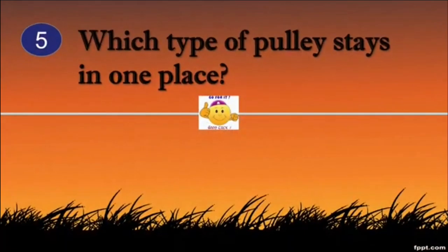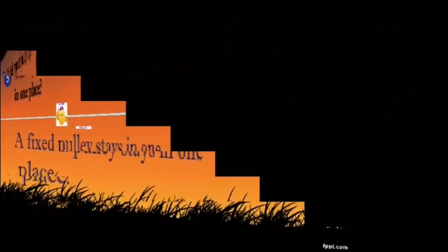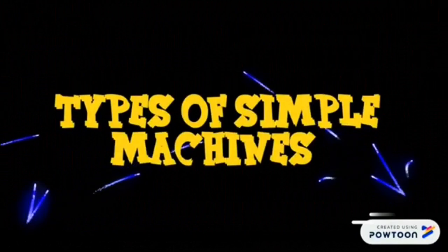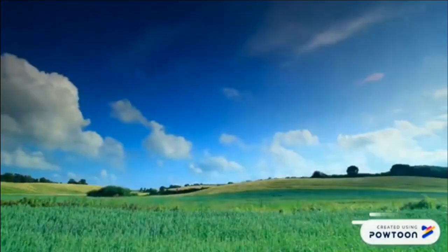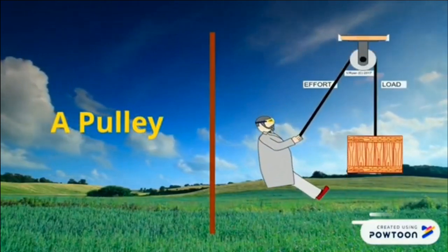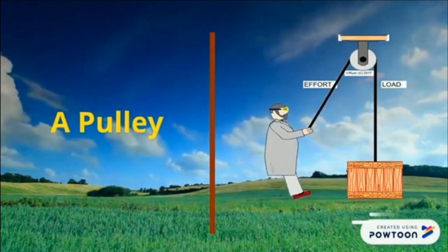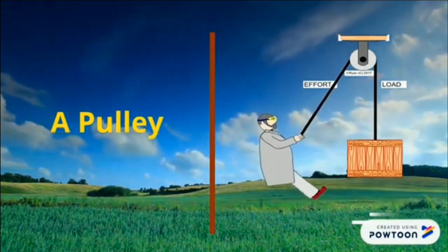Which type of pulley stays in one place? A fixed pulley stays in one place. You are correct. Here are the different types of simple machines. A pulley. As you can see in the picture, when you pull down on one rope end, the wheel turns, and the other rope end moves up.